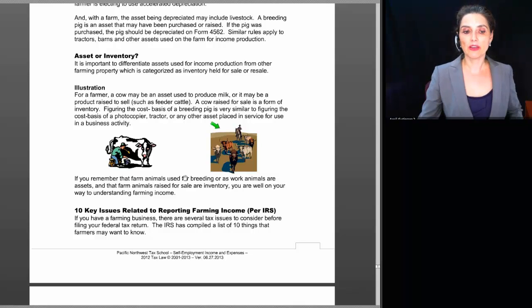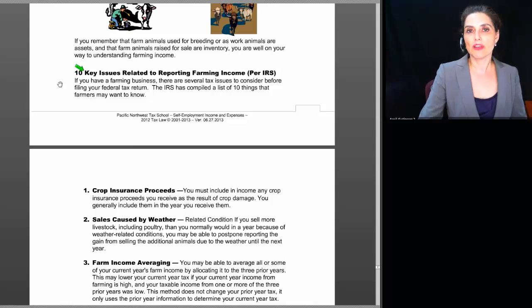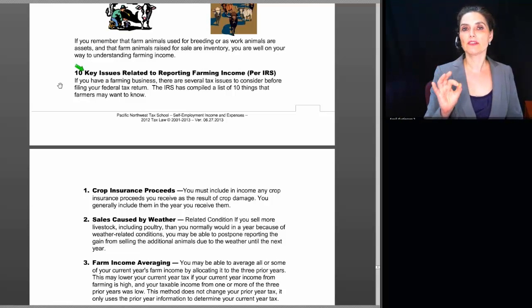And so you'd have to account for those things differently. The IRS has published 10 key issues that it identifies as having problems, or in other words, people who file farm returns have 10 particular points where there's usually a problem, and these are summarized here.